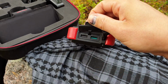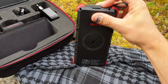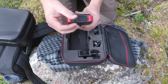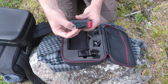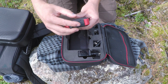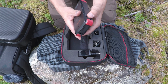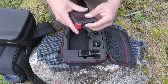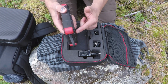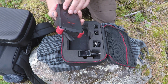So it's pretty tough really, and I've been using it for just over a month now, and I've been really happy with it. It has a couple of USB outputs there that have different specifications to them, and I'll put all the information and the link to it below if you're interested. And you have two inputs there. You can actually use both and charge it really quickly. And you have a solar panel on the back, which I turned over then, and you start to see the green light flash as it starts to charge.